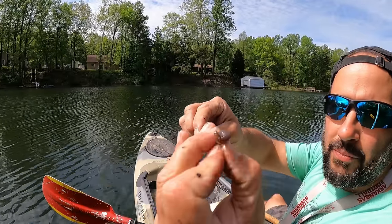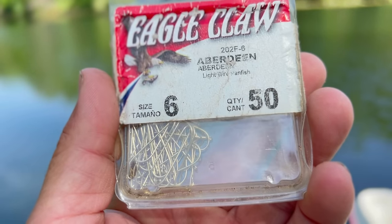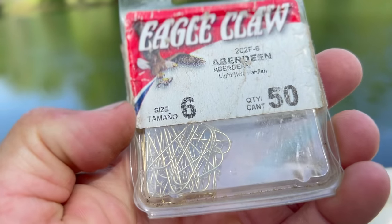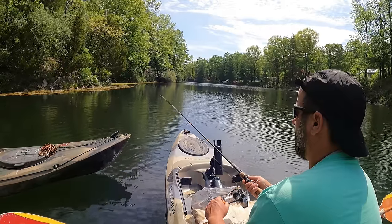First one down. Half a worm, single split shot on the golden Aberdeen. When you're bluegill fishing, simple is better. Having a hook that has a long shank is really important too, because that's gonna help you not just with getting the hook set, but it's gonna help you get the hook out of the mouth quick and you move on to the next fish.